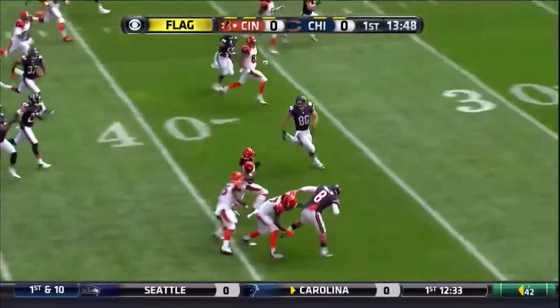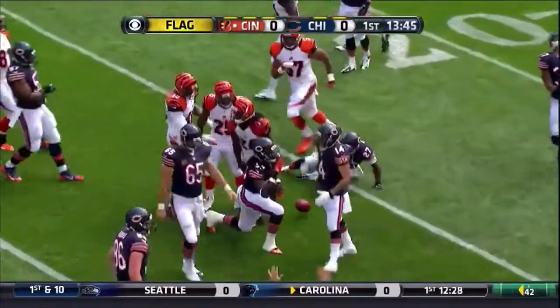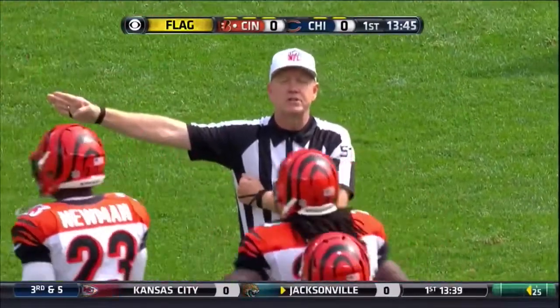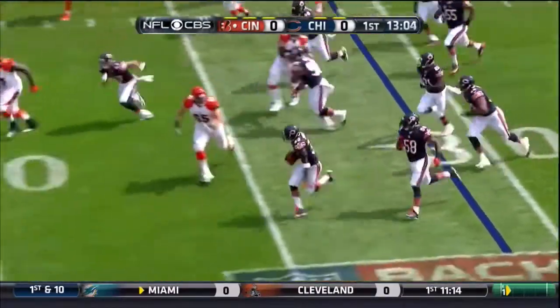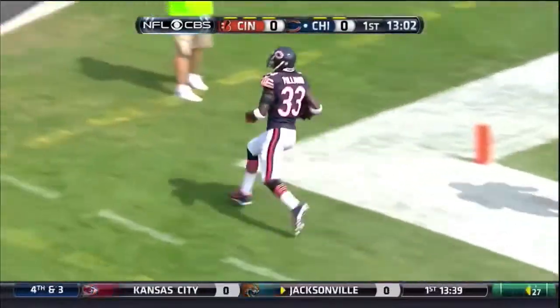But look out, here comes Adam Jones. There is a flag down as Jones is inside the 30 and finally twisted down at the 27. Return, illegal block in the back. Number 30 of the return team. Second down, and he's picked up by Tillman. Tillman inside the 20, and Tillman with a pick 6. Touchdown, Chicago.